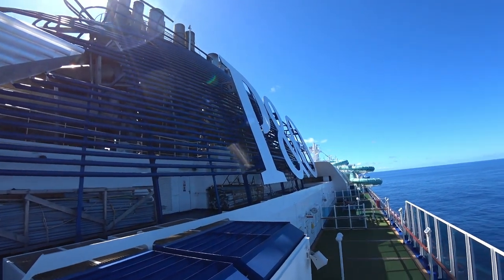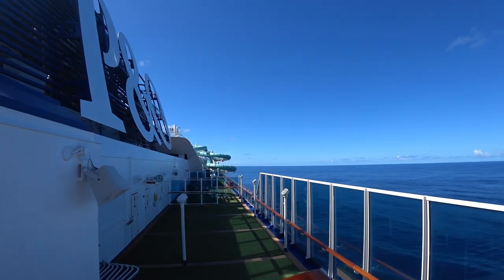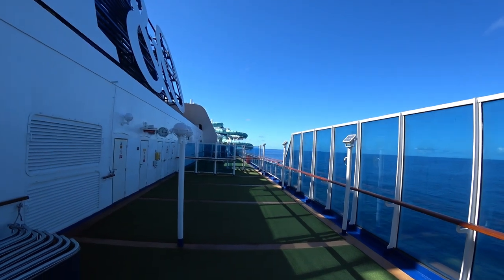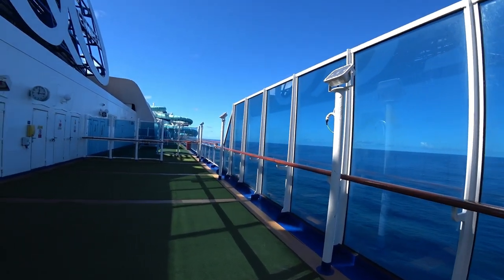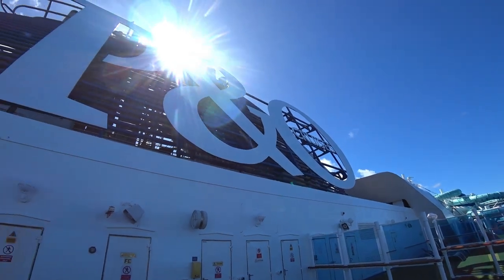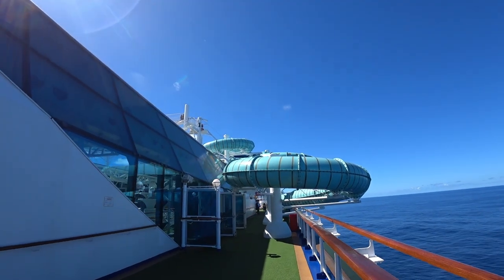It's probably a good shot of P&O. They've recently installed a water slide on the ship, the Pacific Encounter. They had it on the Pacific Adventurer. Always had it there, but this went for a refit, I think in November or something. November, December. And they put on the water slide. Oh, there you go. Yeah, quite an extensive water slide too.